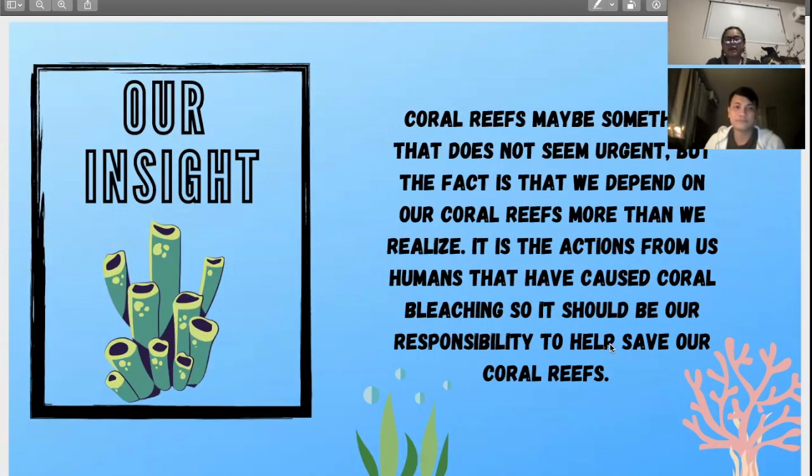So our insight: coral reefs may be something that does not seem urgent because, again, it is under the water. We don't really see it unless you're going swimming, but we actually depend a lot more on coral reefs than we realize. And coral bleaching is the result of our human actions and our dependence on so much fossil fuels and burning of our planet instead of using natural resources.